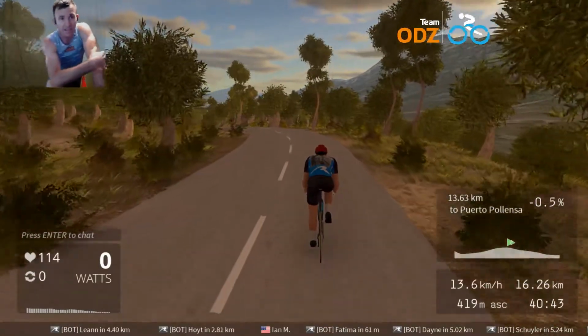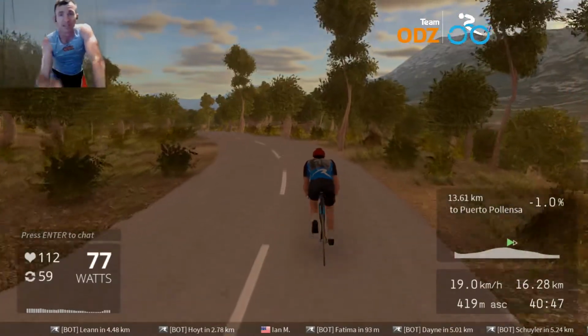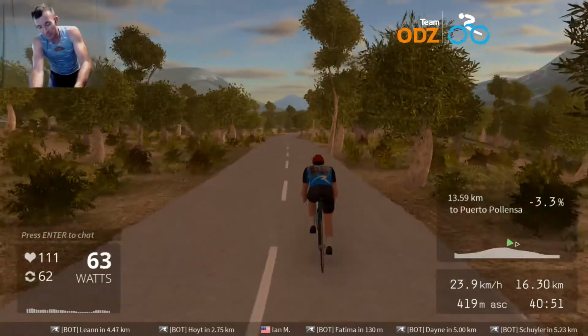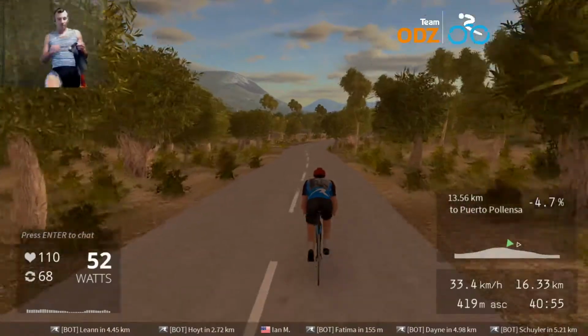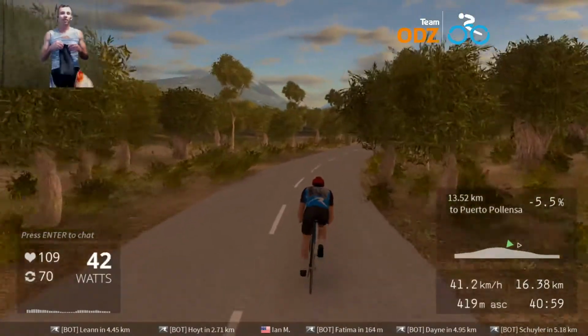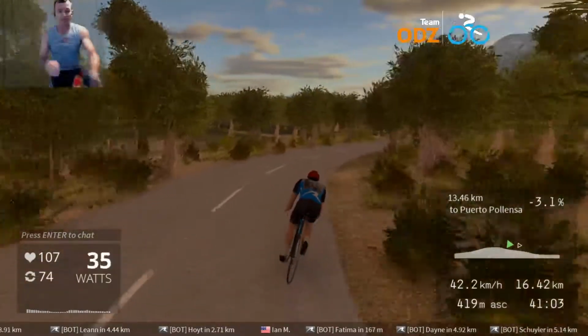Alright, so that's my quick recap of my first Road Grand Tours ride. Still kind of a bigger fan of Zwift, but I do like this. It does have some good climbs. You have to see what it looks like when you can get a group on. That's going to be interesting to see what happens. This definitely has some rolling terrain.